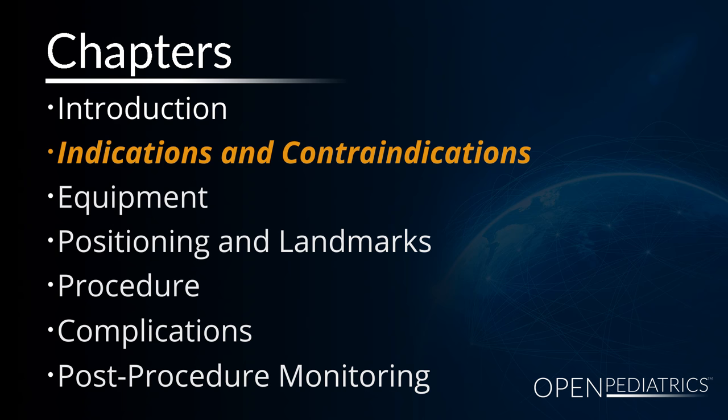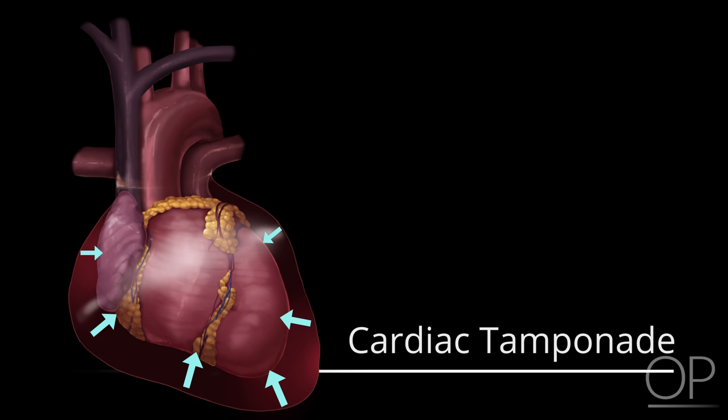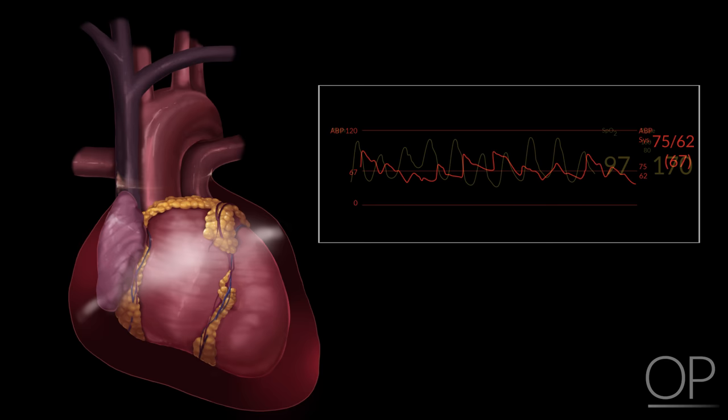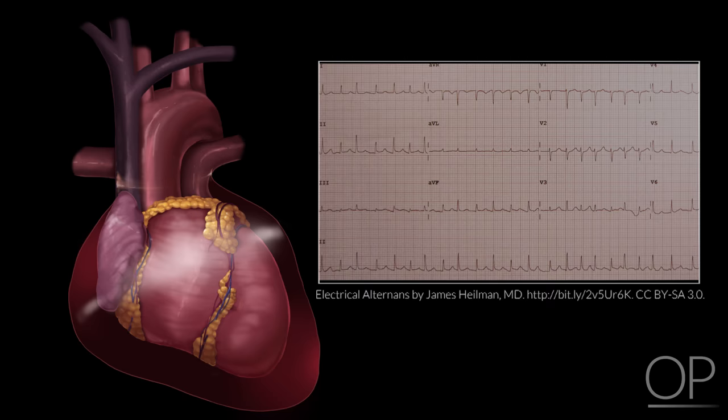Indications and contraindications. Patients with cardiac tamponade have accumulation of either fluid, blood, and/or air in the pericardial sac, causing increased pressure, limiting the ability of the heart to fill, thus decreasing cardiac output. Signs of cardiac tamponade may include tachycardia, narrow pulse pressure, hypotension, pulsus paradoxus, jugular venous distension, decreased heart sounds, enlarged cardiac silhouette on chest X-ray, pericardial effusion on echocardiogram, and low voltage QRS or electrical alternans on EKG.